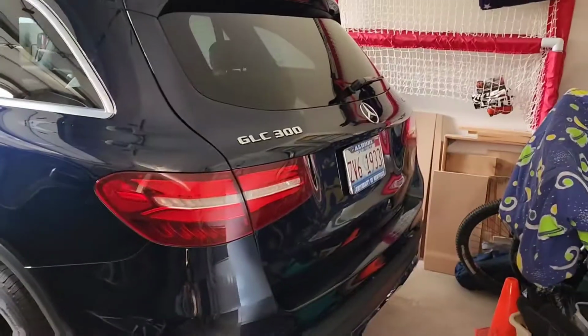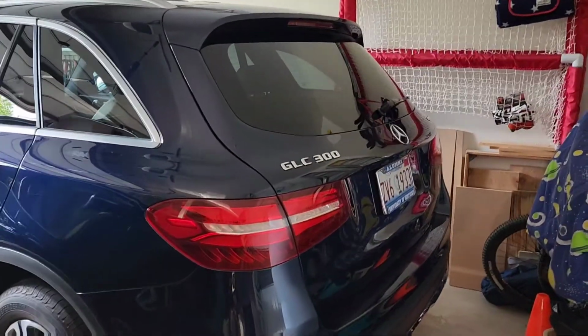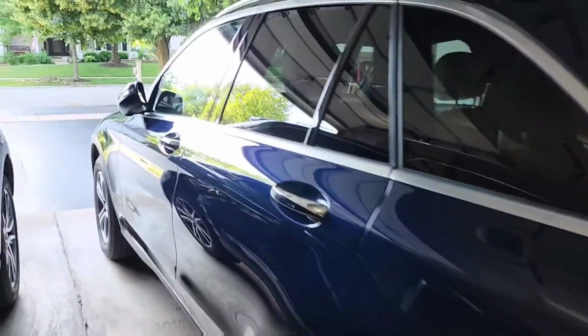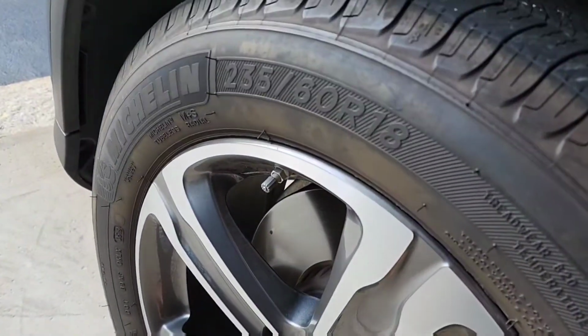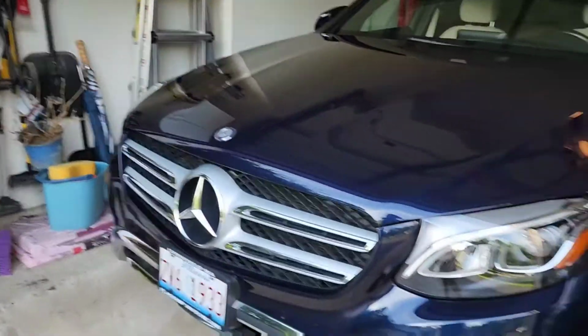Now, the Mercedes is actually going to the dealer tomorrow because it needs new front brakes, both rotors and pads, because Mercedes only does them both. They don't do pads alone.